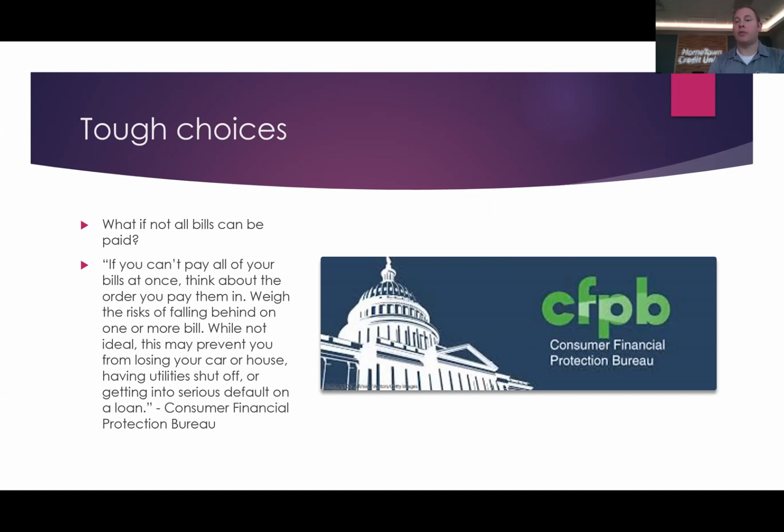If I've got money left over, maybe my second priority is transportation. I'm going to pay all of those expenses, or what I can afford to. If I've got money left over from that, I can look into the third and fourth priorities and then pay those items. It's not that you don't want to pay everything, but when you have limited resources, sometimes you have to make those tough decisions.